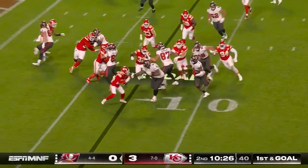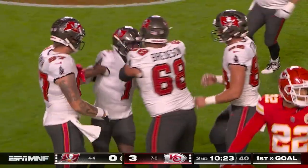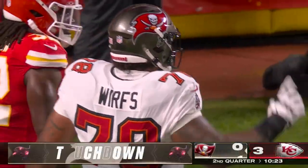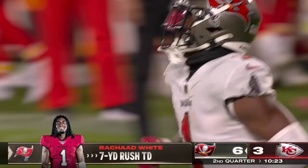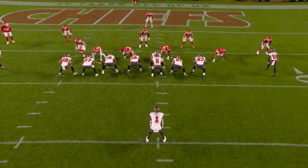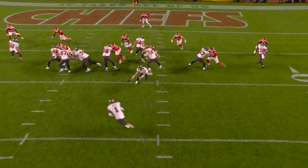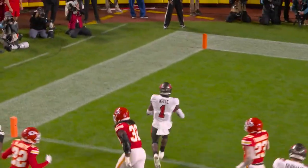Here's White, left side, stutter step. Gets a block and a touchdown. And a nice homecoming for number 1, Rashad White. But you're going to watch Tristan Wirfs, how he comes in and he helps kind of create the lane. Good patience by Rashad White, but it's Wirfs who gives the kick.